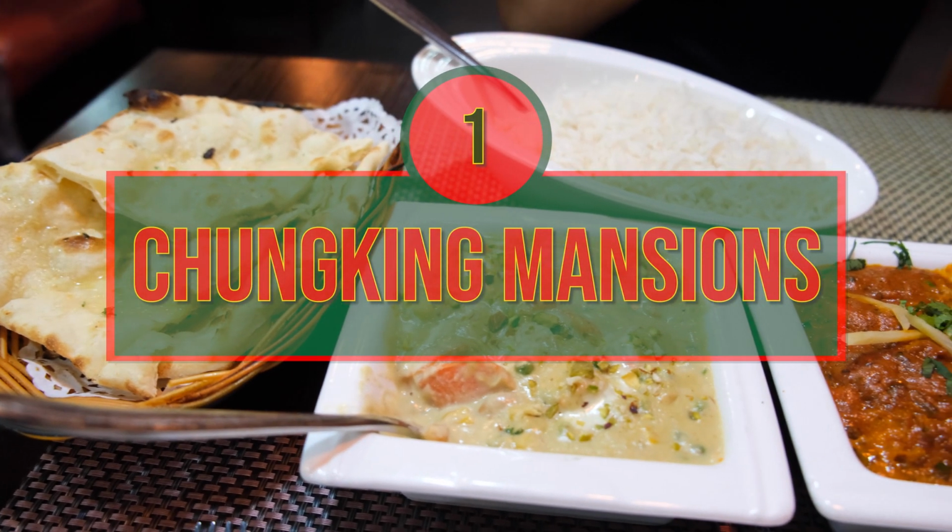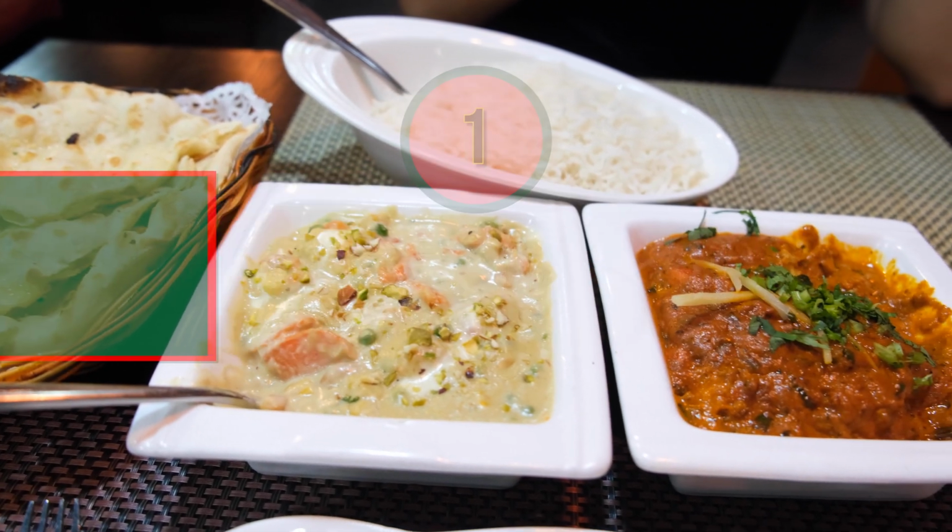1. Gorge on some of the best Indian food in the city at Chungking Mansions.